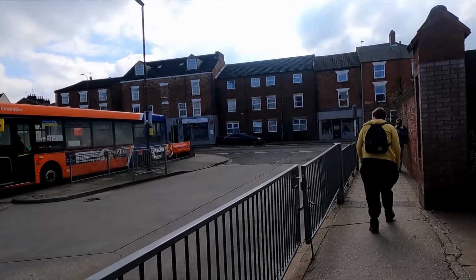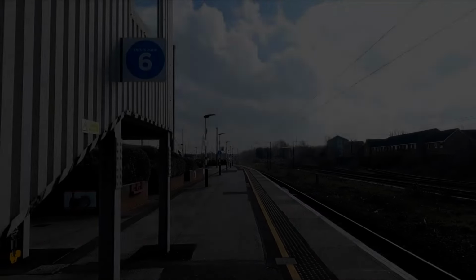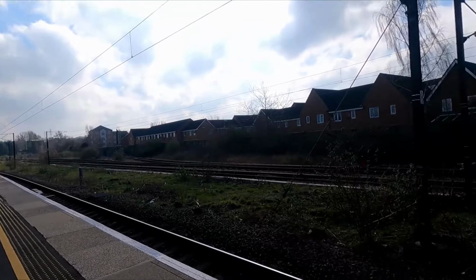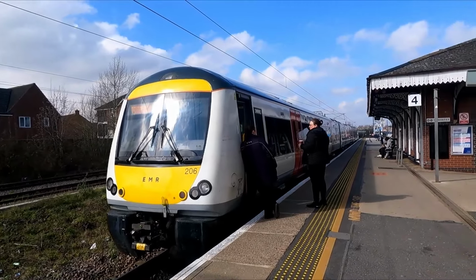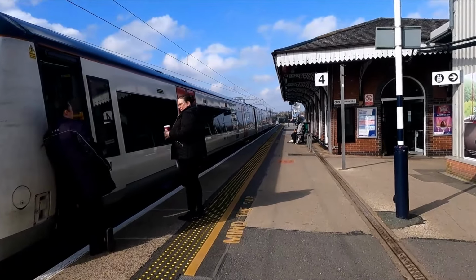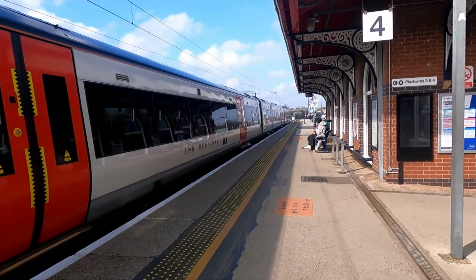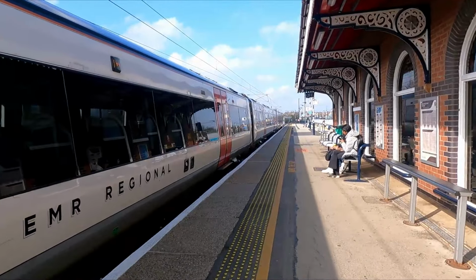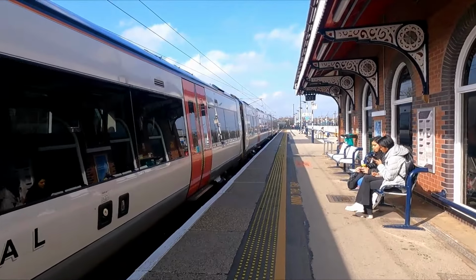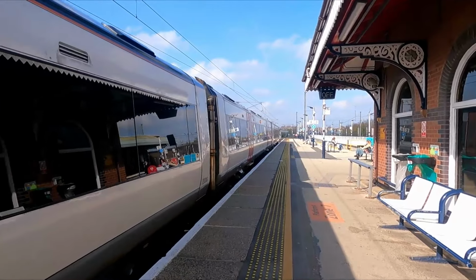But we're going to head off to Grantham station. We'll update you very soon. Right, here we have 17206. We're here now at Grantham, and we're about to board our train. Then we're going to be taking this to Heckington. Sorry it's been short and sweet here at Grantham, but we'll update you soon.